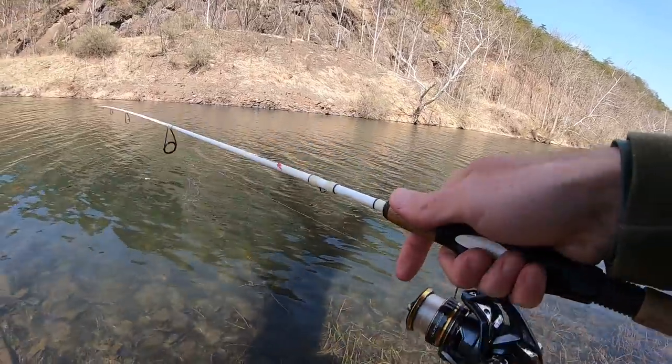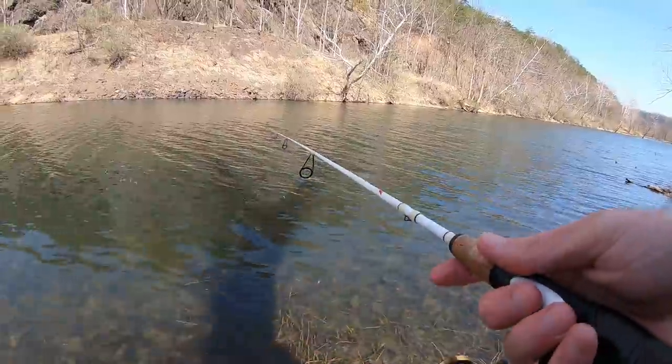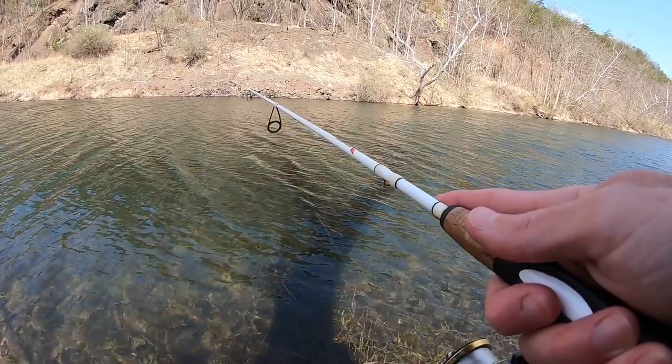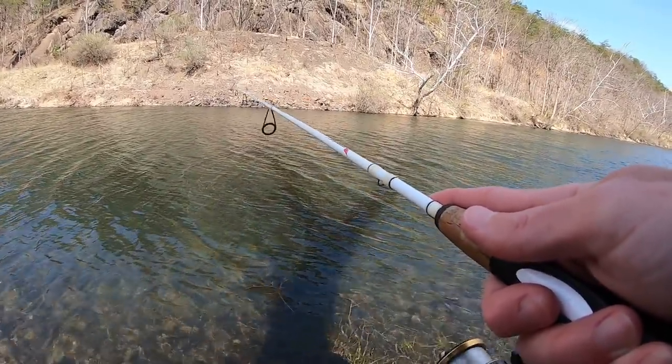Looks like we found some crappie, guys. The cool thing about crappie is when you find one, normally you can find more than one. They like to school up. I'm just working this EPF swim pretty slow, giving my rod tip some twitches, giving it a little action.